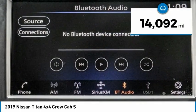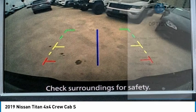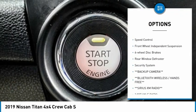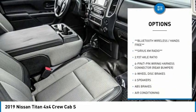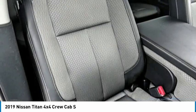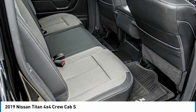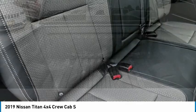This vehicle has less than 15,000 miles. Here are some of this vehicle's great options: electronic stability control, brake assist, traction control, rear step bumper, remote keyless entry, speed control, front wheel independent suspension, four-wheel disc brakes, rear window defroster, security system. This beauty will make even your house keys jealous. Drive it today.